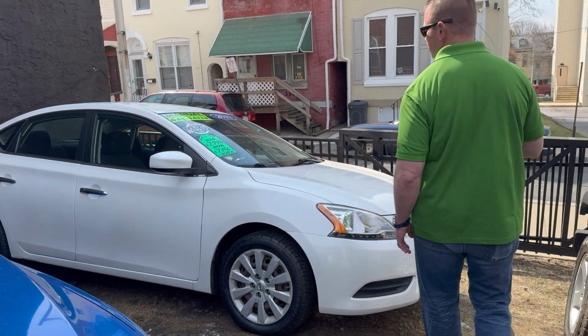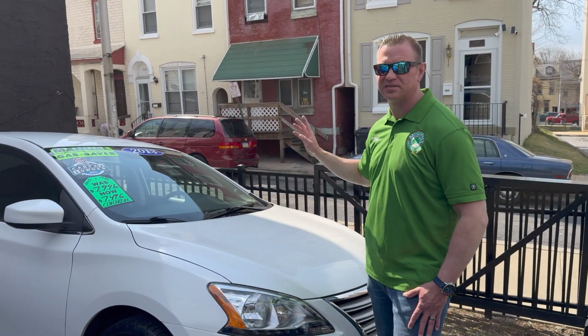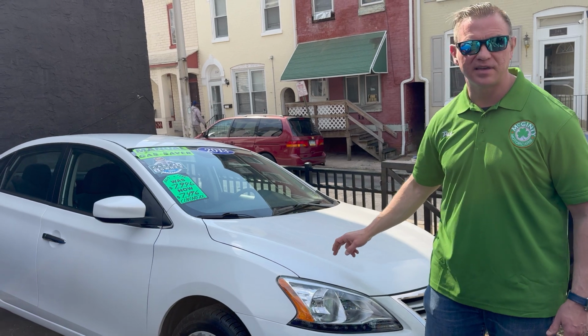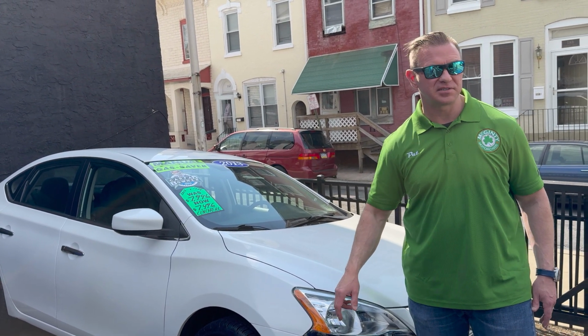2013 Nissan Sentra, one owner, 125,000 miles on it, clean Carfax, brand new badges, inspection. Nice thing about this, it's a manual transmission. You don't see these in manual trans, so we're really happy to have this vehicle here for a young driver that wants a manual transmission.